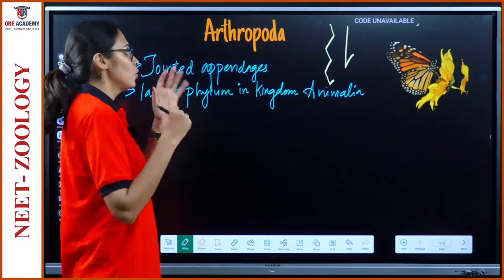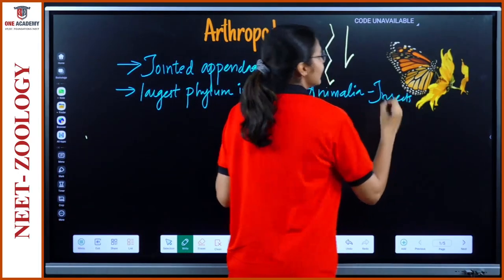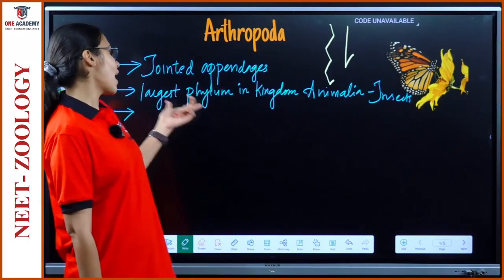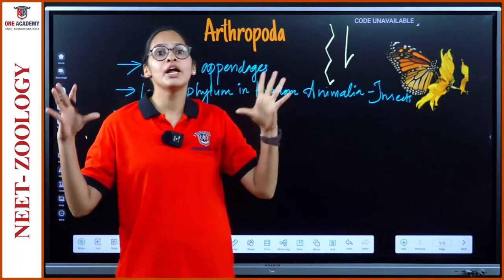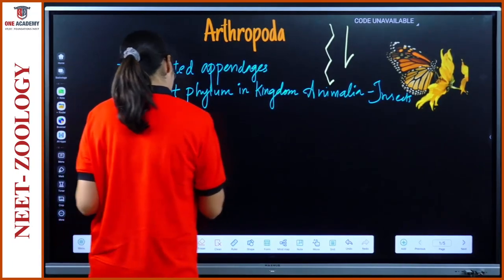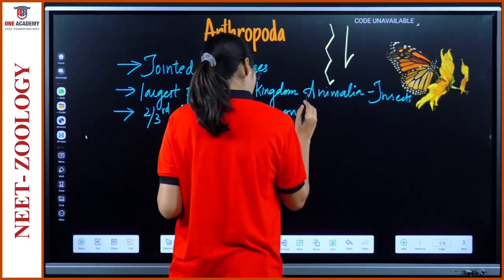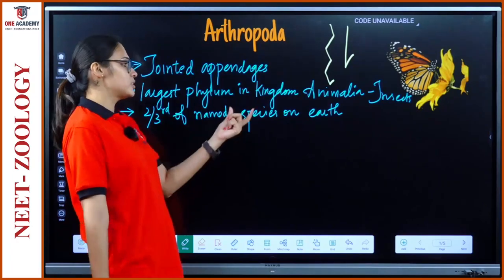What are they composed of? Mainly insects. You can see a butterfly flying on the board. This comes under insects. Next point. We said that this is the largest phylum in kingdom Animalia, and they contain nearly 2/3 of all the named species on earth. Clear?